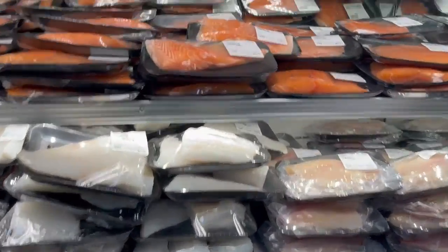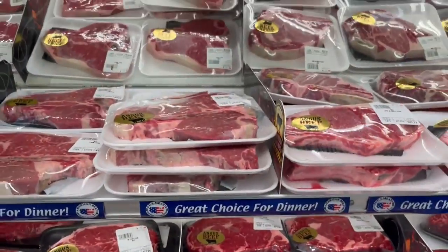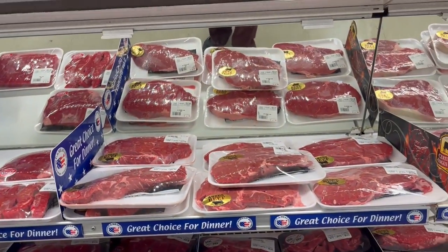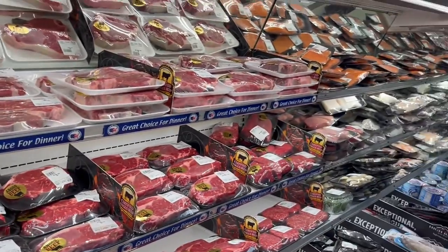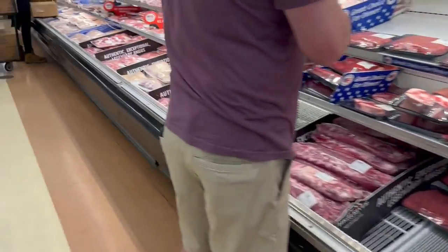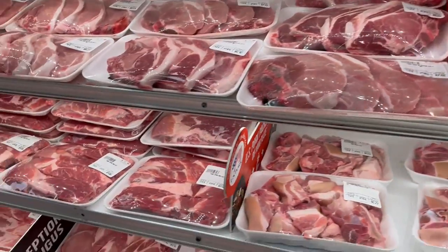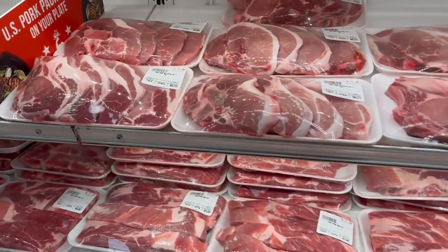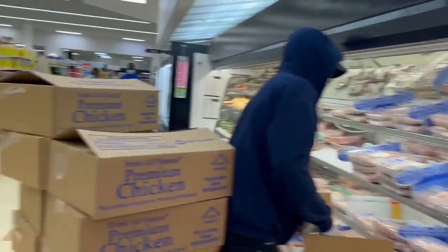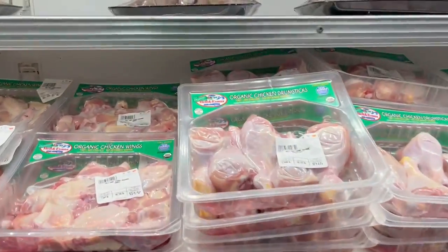Then here at the meat section, you have a variety of different meat, fresh fish. All different varieties, fresh. Fresh meat. You could purchase your meat and go home and cook it. All the varieties of different meat. Fresh. All different types of fresh meat.